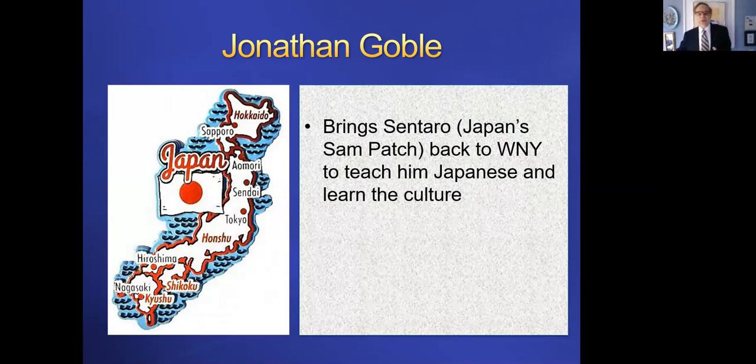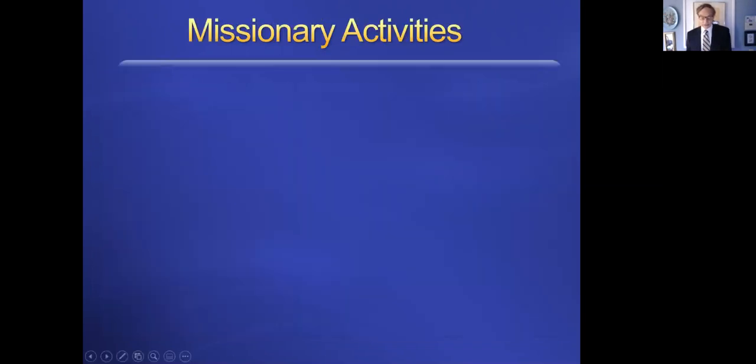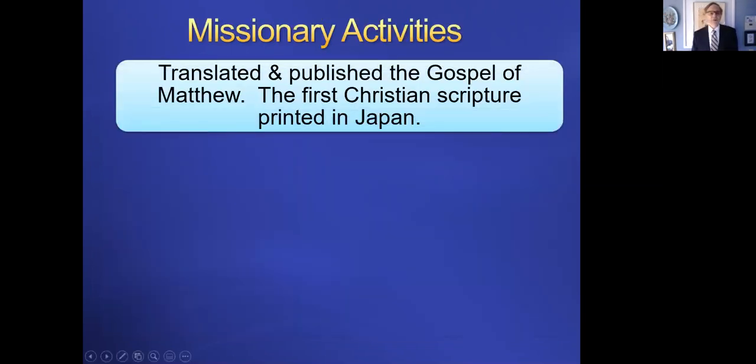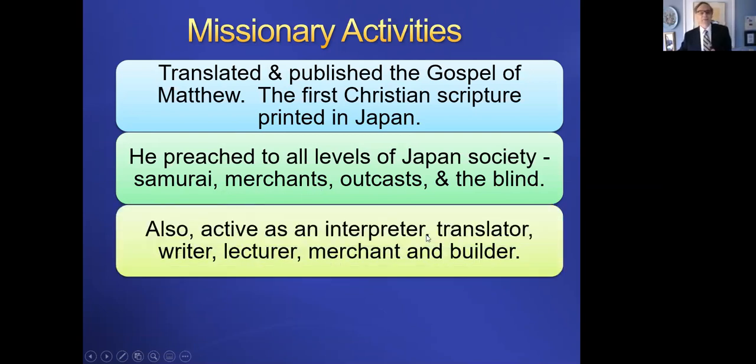And then he was going to return to Japan with Santaro as this first Baptist missionary there, which he did, and actually became quite successful in Japan as a missionary. He had quite a line of accomplishments. He translated and published the Gospel of Matthew, the first Christian scripture ever printed in Japan. Preached to all levels of Japanese society, very high levels, the samurai, the merchants, but as well as the low levels, the outcast and the blind.